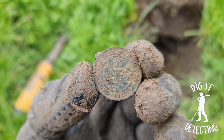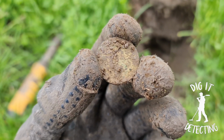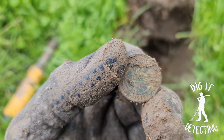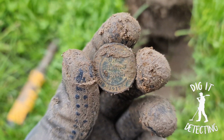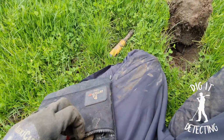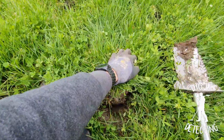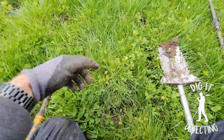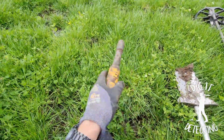Ooh, what a beauty, what a beauty. All of these coins I'm not showing properly, you know, I can't go washing every single one, or I'll spend my whole time washing and cleaning coins. So what we'll do is we will clean them all up at the end of the video like we always do, and before we get out of here we will present them to the landowner and also present them to you guys to show basically what they look like cleaned up.